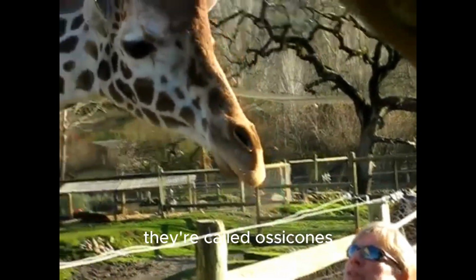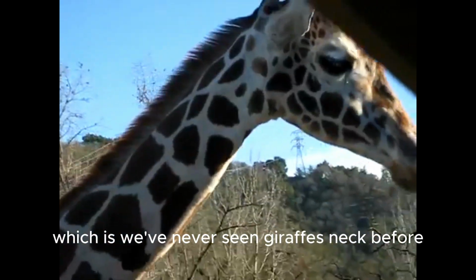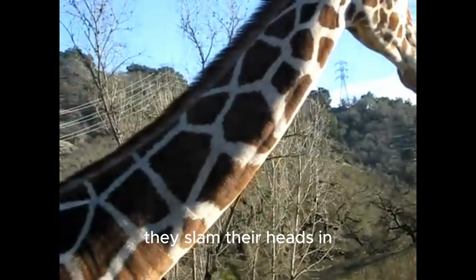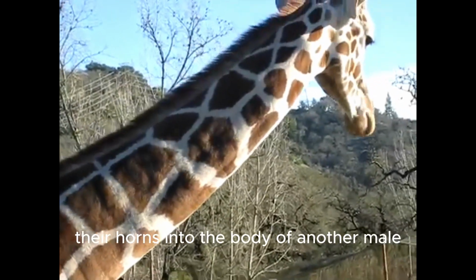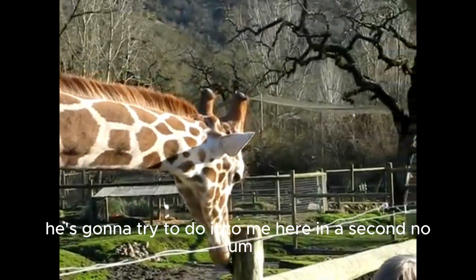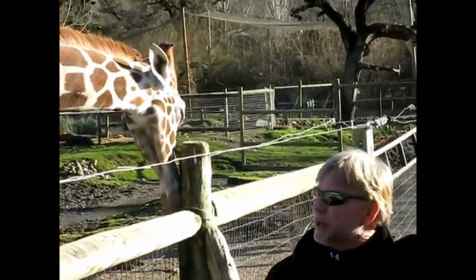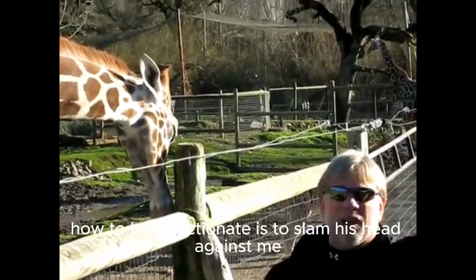They're called ossicones, and males use their horns to do what's called necking. If you've never seen giraffes neck before, they slam their heads and their horns into the body of another male. It could hurt. It's as hard as a rock. He's going to try to do it to me here in a second, and I'm going to keep an eye on him because he's just trying to be affectionate towards me. But the only way he knows how to be affectionate is to slam his head against me.